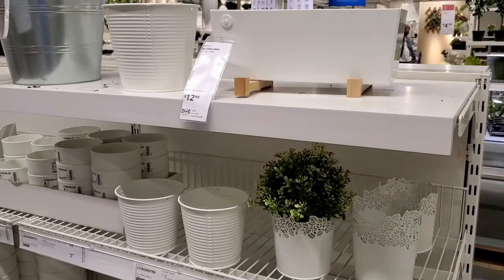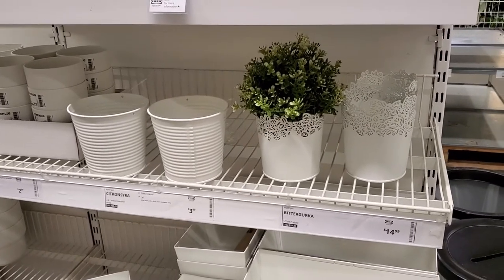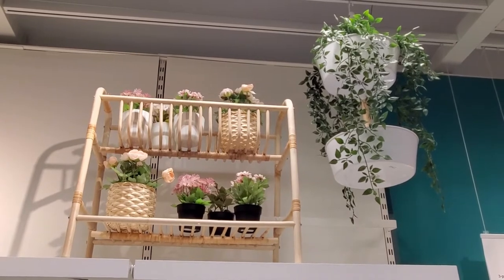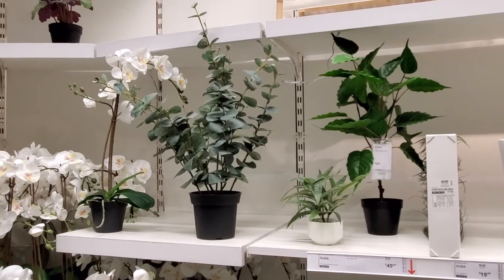So as you can see, there is a lot to choose from. I really like the whole selection of baskets they have, as well as the flowers and the flower pots. I think they look beautiful. So now I'm going to show you what I got.